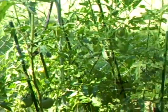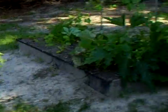So anyway, that's pretty much what's going on in the garden for this week. I keep having to stake my tomatoes. The wind kind of pushes them back over, so I'm having to continuously stake those. Alright, other than those few areas, that's pretty much all that's going on.